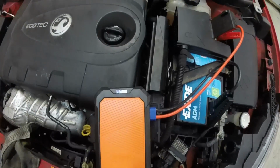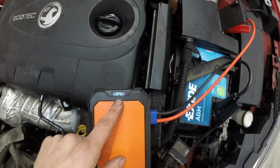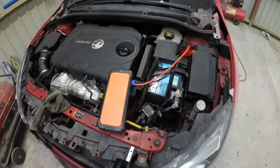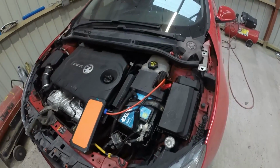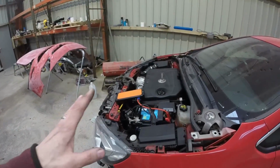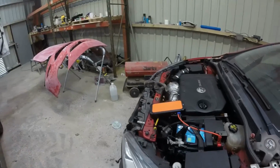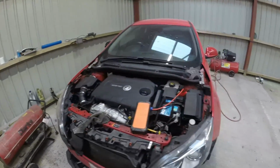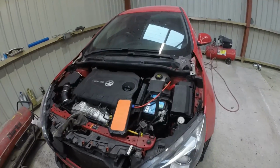So we're already up to what, 50%? So I'll leave that a little bit longer. I think the time quoted when you put it onto a battery that's not got a lot of charge is something like 7 minutes.